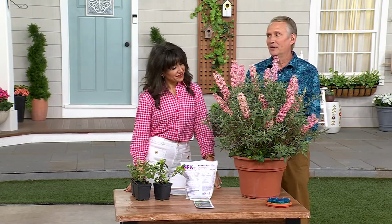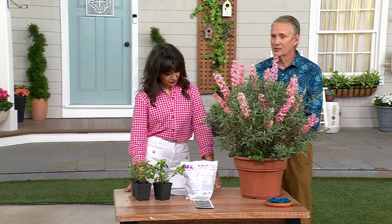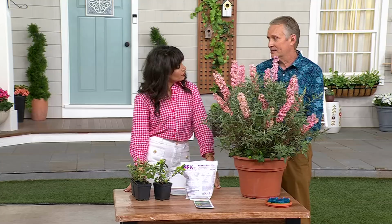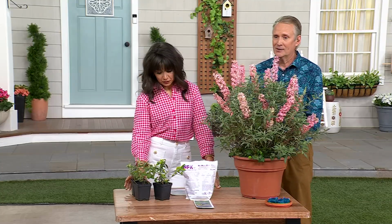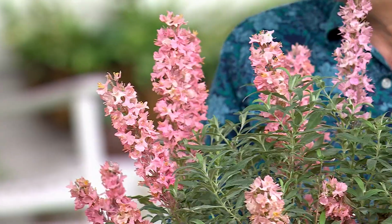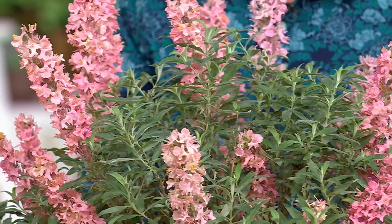Oh my gosh, well, butterflies love this. This is butterfly candy, definitely. And this is a great plant to attract butterflies to your garden. It's going to bloom from early summer up until the frost, with these beautiful spikes of flowers. And this collection is offering 3 different colors. We've got this light pink, we've got a white, and the dark pink. So again, it's the pink theme, and they look great together. So if you like soft colors in your garden, this is a great plant for you.